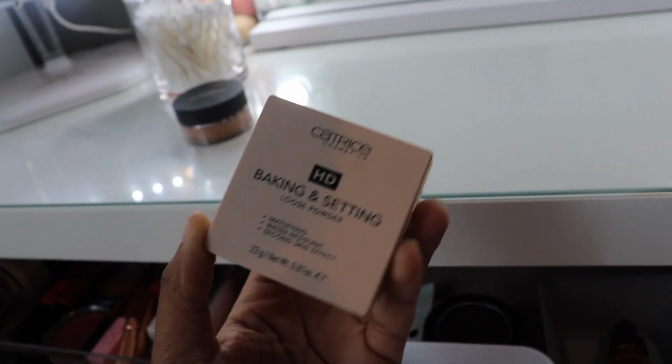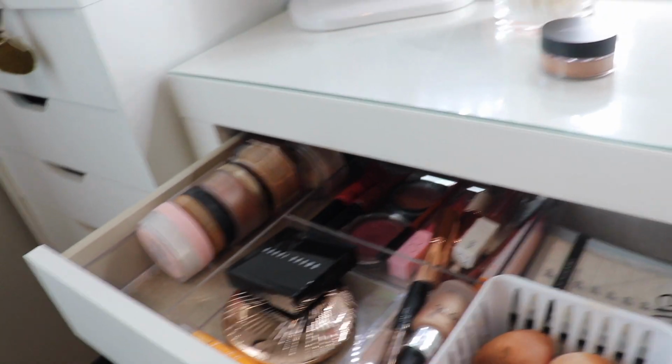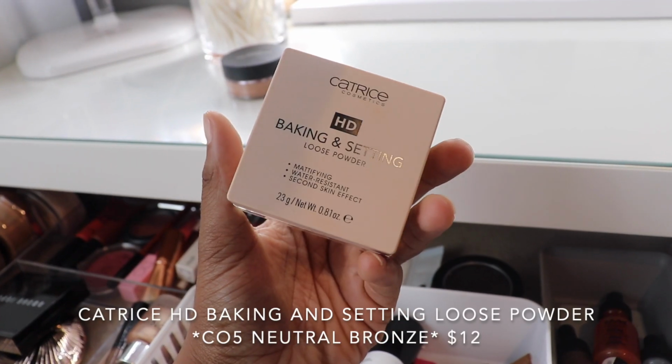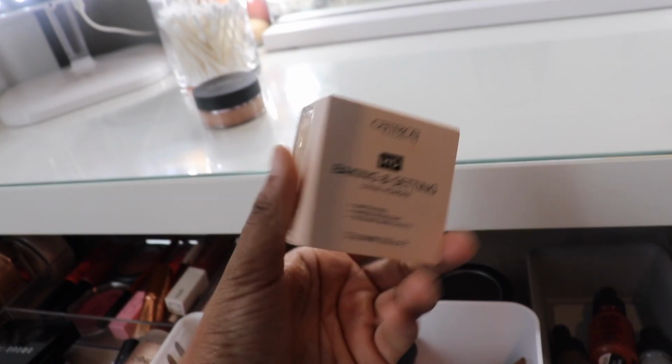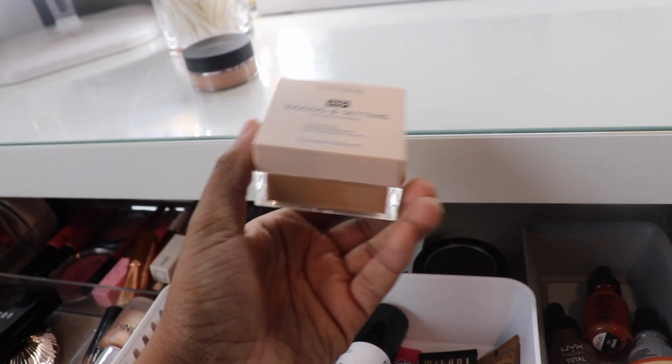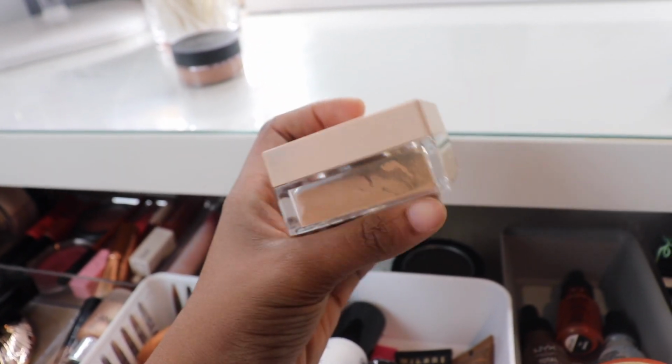We have a lot of loose setting powders, but I made sure that a lot of them had color because last month I didn't pull any powders with color. CATRICE HD Baking and Setting Loose Powder in the color C05 Neutral Bronze. This was actually really nice when I used it, so again, just got to use it a little bit more, and I think that this will be used underneath the eyes because it's a little too light for all over the face.